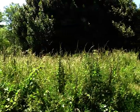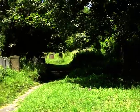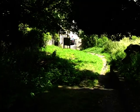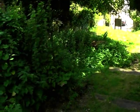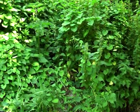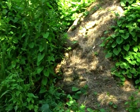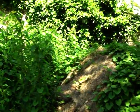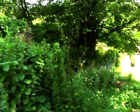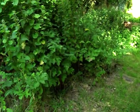So what I'm going to do now is just walk up the path till we get to the top lane. Okay, we're about halfway up now, just looking back to where we came in. As I said, I lived close by until I was 3 years old, and my 3 elder sisters used to bring me in here to play. The youngest of my elder sisters was 9 years older than me, so they could shut the gate and I wouldn't get lost. And the area we've just been looking at is the overgrown remains of what was once the sexton's house.